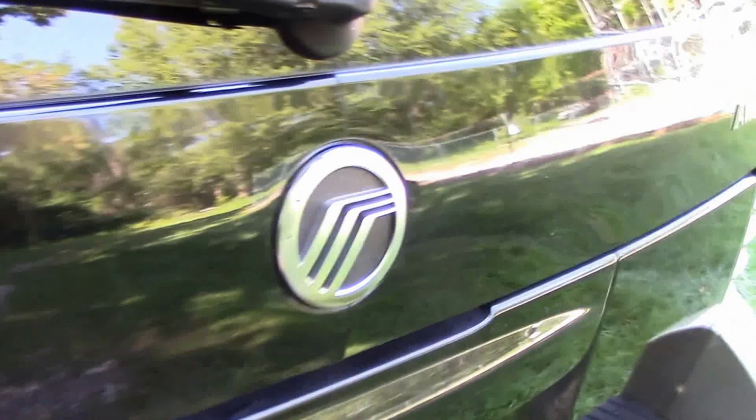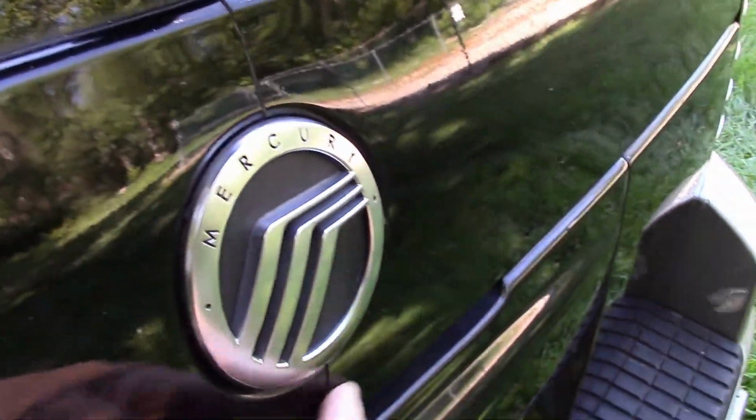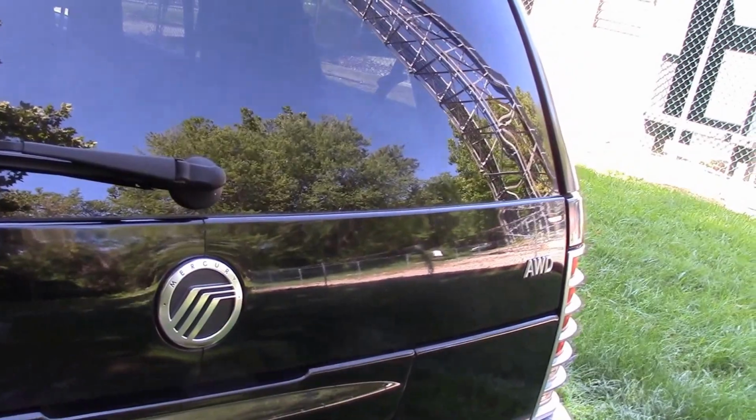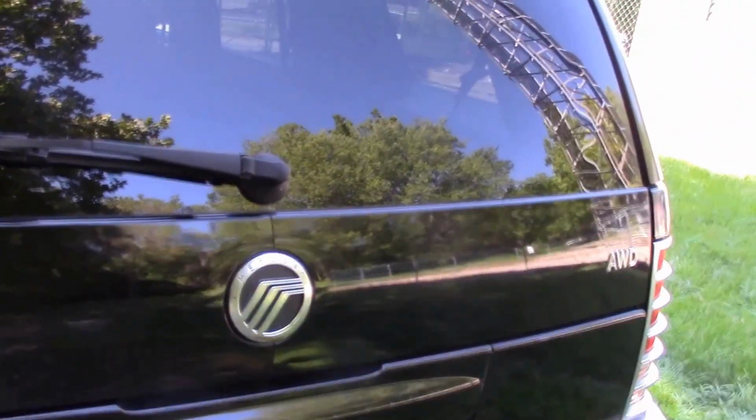Oh, check this out. If you guys look, anybody that knows anything, from I believe 02 to like 05, on these Mountaineers, they will have that crack in them. But you know what? I think it's like 40 bucks now. You can get an aftermarket piece that you can slap in there if you really want to. That's up to you.